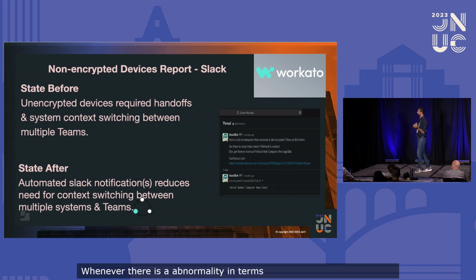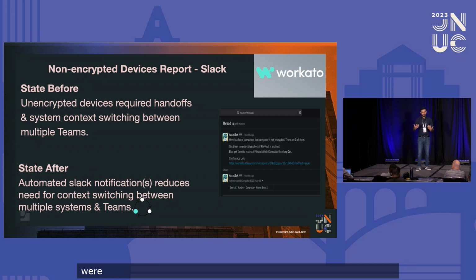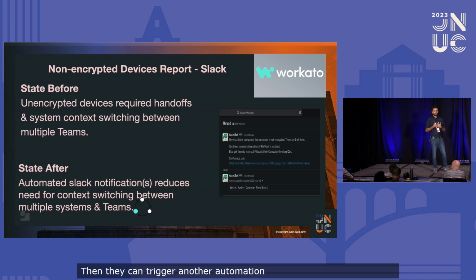If you see this screenshot, it gives you a list of users and laptops that were unencrypted. It also gives the instruction to the support person what needs to be done, right? And the continuation of that is they can trigger another automation to reach out to the employee. Like, hey, we see your laptop is non-encrypted. Let's get on a Zoom call. And they get a link to the Zoom bridge, right? So we are reducing this back and forth between IT and systems, a lot of context switching. And this has actually saved us a lot of time.